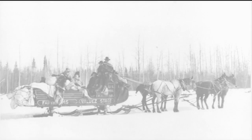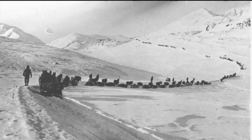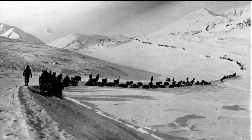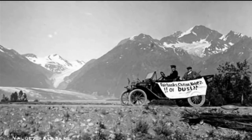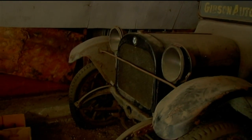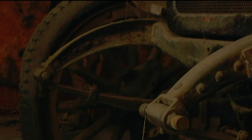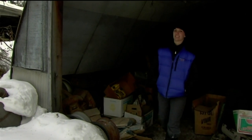The Valdez Trail, now known as the Richardson Highway, was an important route in the early 1900s, funneling adventurous prospectors in and out of interior Alaska, first by foot, then horse, then automobile. So to give you some idea of how grueling the trail used to be, this car survived only two trips before it was permanently out of commission. Today, the Richardson Highway is still a main vein for interior Alaska, and it's the focus of our spring adventure.